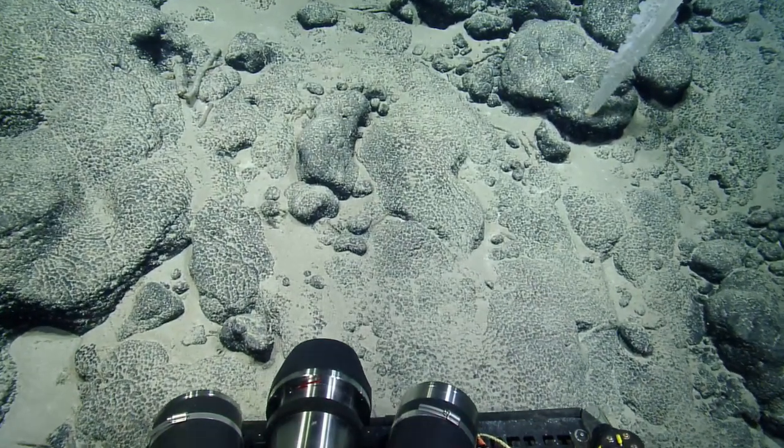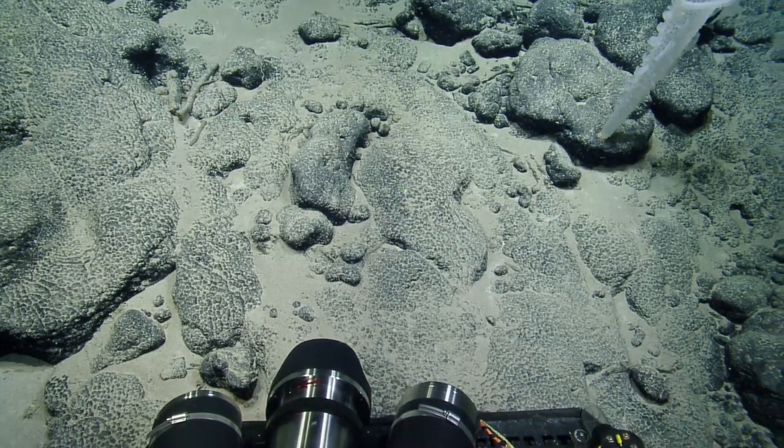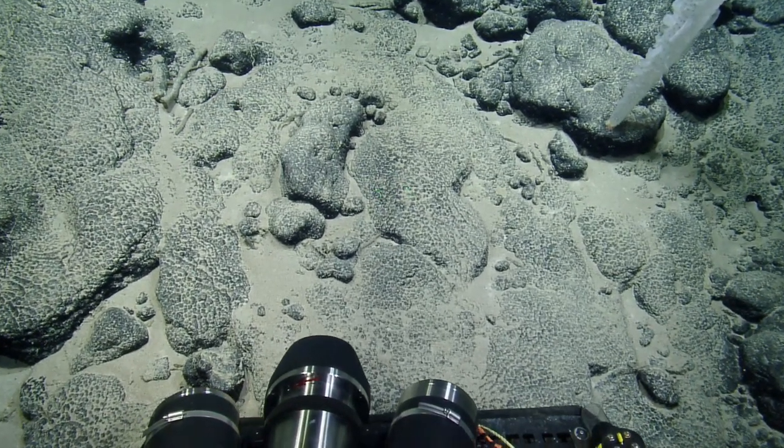Oh, actually, looking at it from the top, it looks not like what I thought it was. It looks more like the Rigadrella, but with weird protrusions.